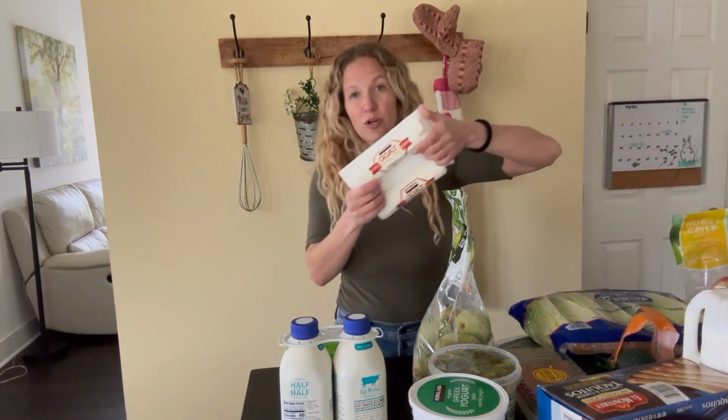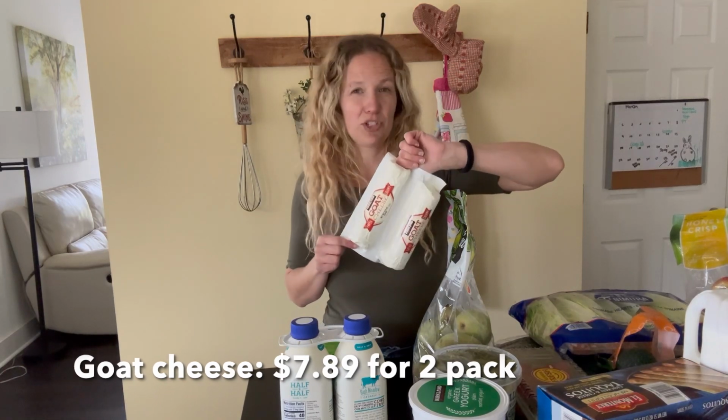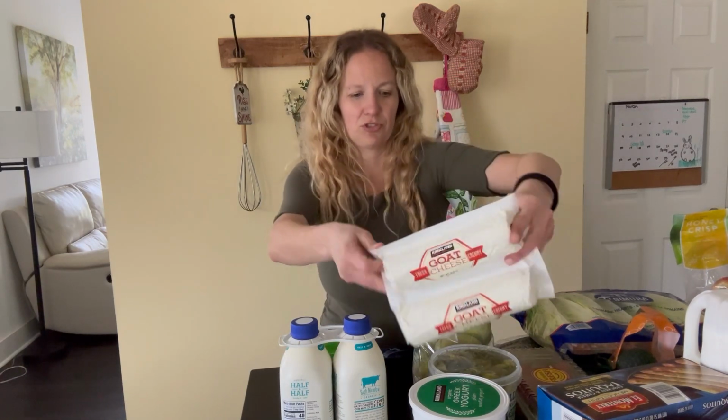I grabbed some goat cheese because I want to make a strawberry goat cheese salad, and I want to do a goat cheese grilled cheese too.